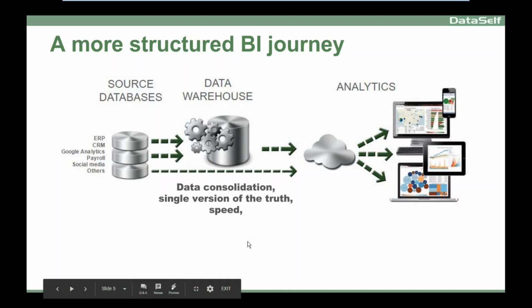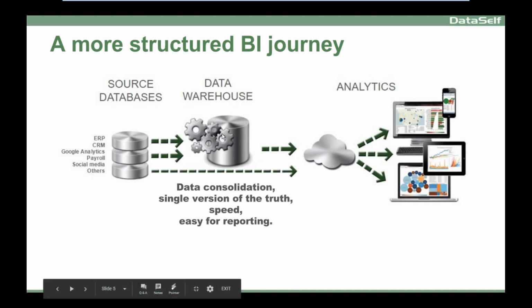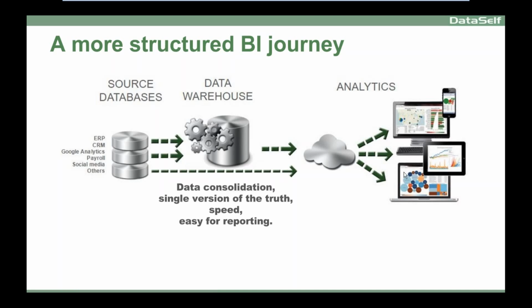Speed, if you want the reports and framework to run fast, usually you have to have a data warehouse. And finally, with a data warehouse, overall, you get much easier reporting. Now, that's the back end, what I call the pipeline of your BI solution. On the front end, you have to have an analytics tool. And one of the most critical features of the analytics tool is ease of use.